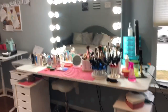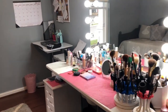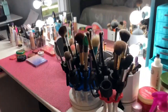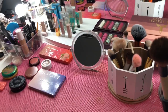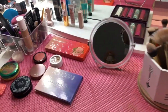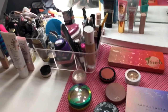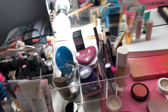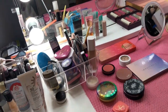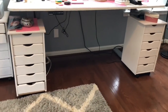And this table actually elevates up and down if I need to adjust it for my chair. You can also see my makeup brush holder and my messy yet organized makeup. I leave it out because it's already ready for me to use and I don't have to go digging for anything. But in the containers right here, everything's kind of just thrown in there.